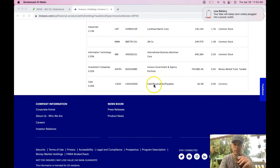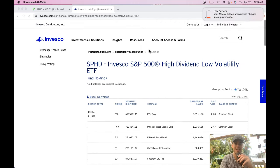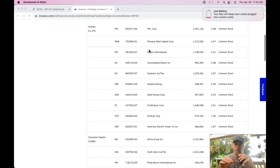in there, some cash. So guys, this is why I like this, because it gives you a broad range of many different things, and these are essentially safe companies, right? They're not super risky growth stocks. These are ones that produce income every month.